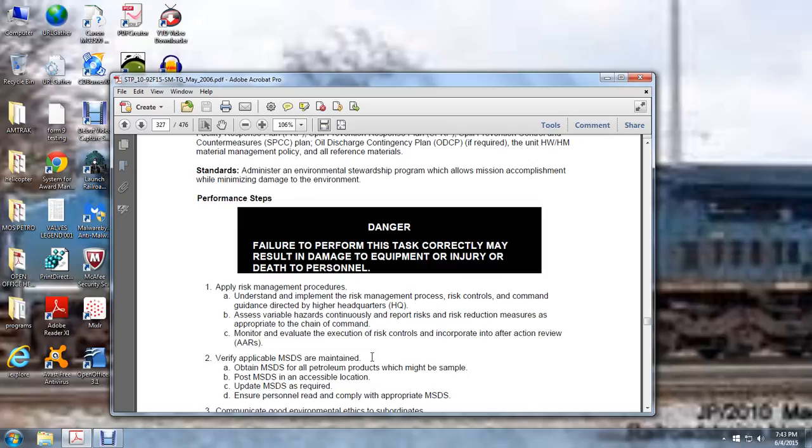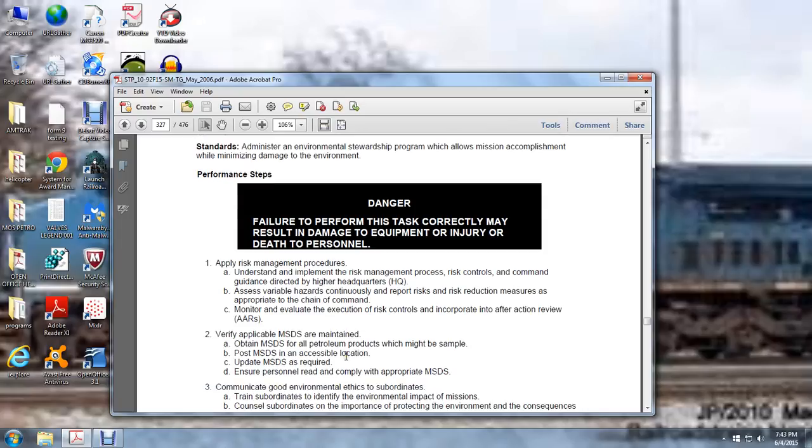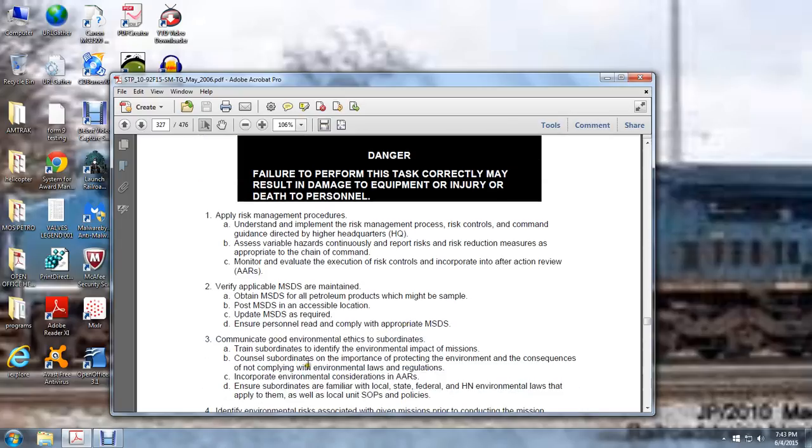for all petroleum products which may be on site. The material safety data sheet must be accessible. Location update. The material safety data sheet is required to ensure the personnel read and comply with the appropriate material safety data sheet. Communicate good environmental ethics to subordinates.